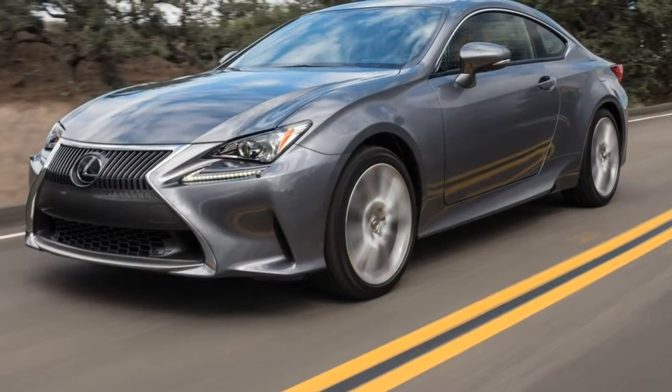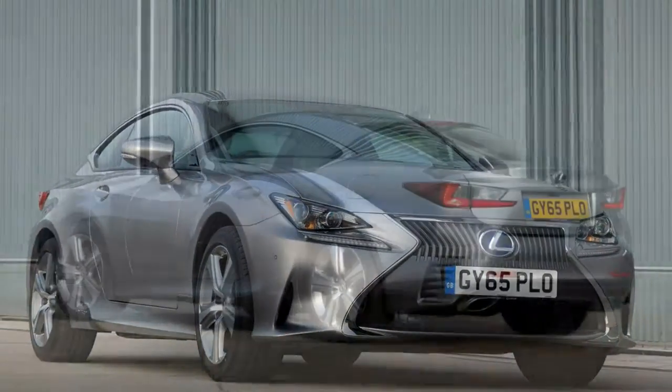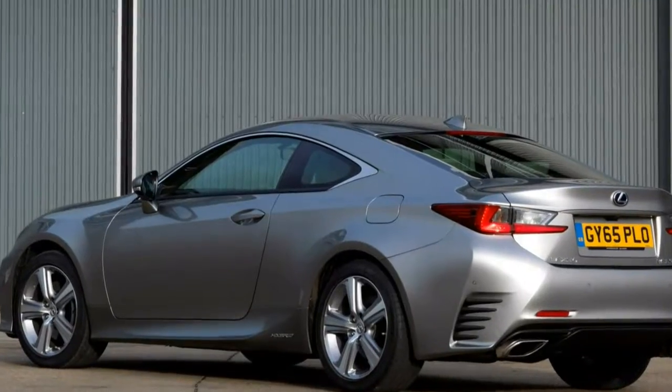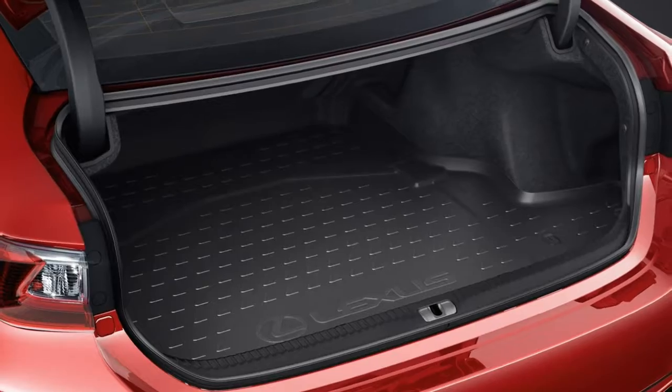The bad points of the Lexus RC: an aged infotainment system and controls, interior ergonomics that are also off the pace, and it's not the sharpest driving coupe for the extra bucks.